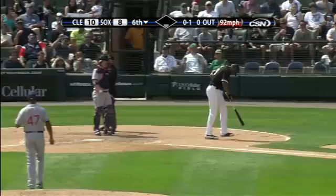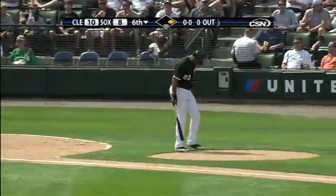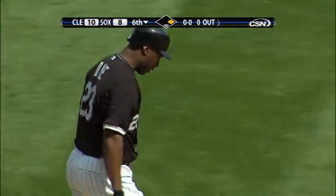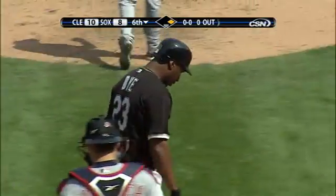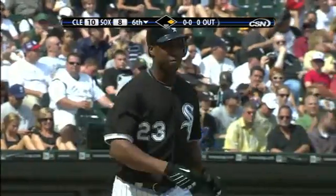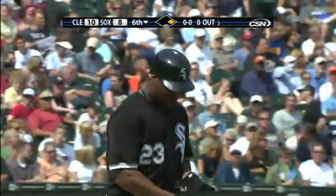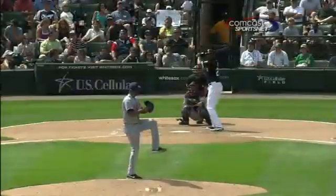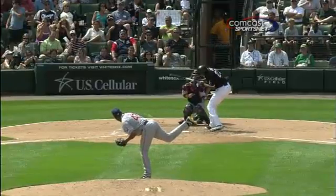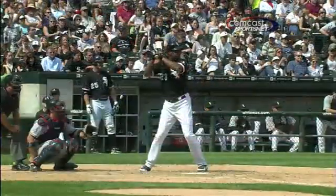He got him. He got him. And hopefully it wasn't off the hand. Yeah, he wasn't trying to get him. Well, you don't want to bring the tying run to the plate, especially when the tying run is a left-handed hitter with the power of Jim Thome. I think it got him off the hip.